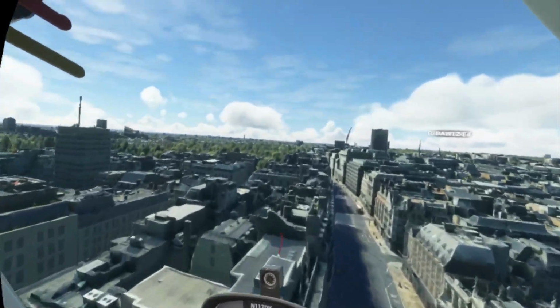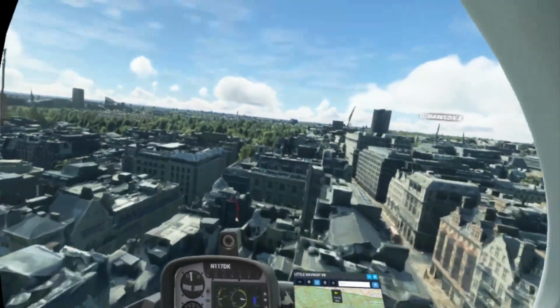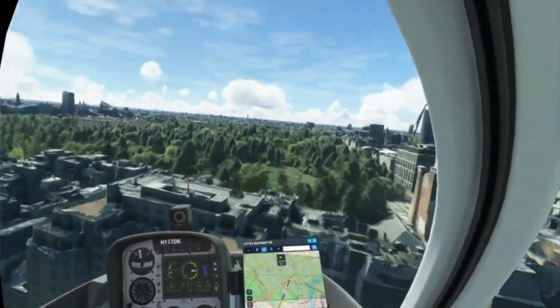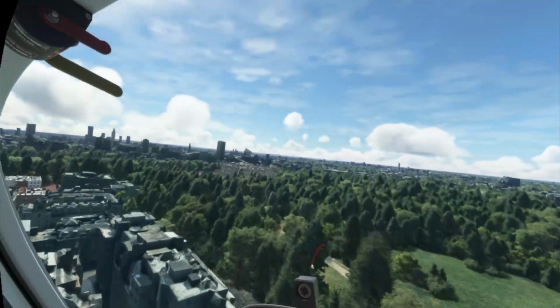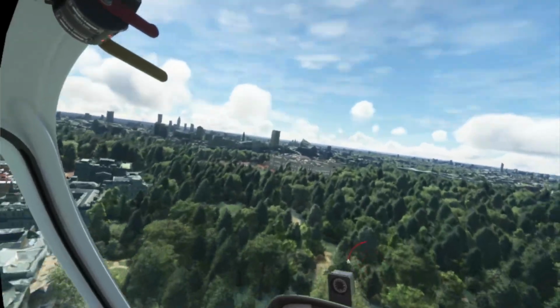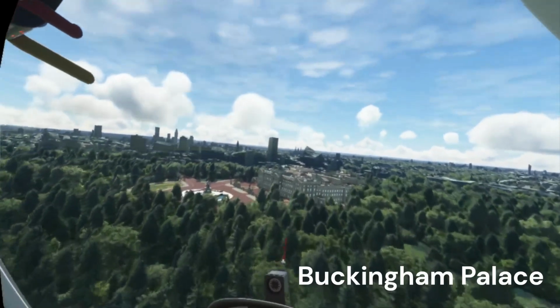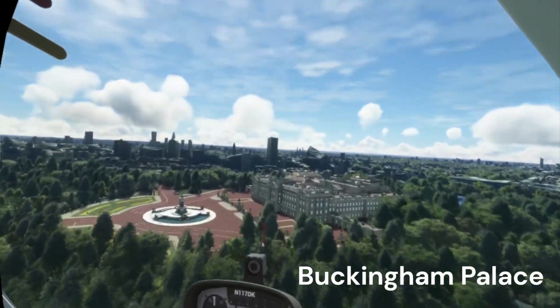I believe we're following... I don't know what it's called. This is technically the Green Park. I didn't put a label on it. And this is Buckingham Palace.